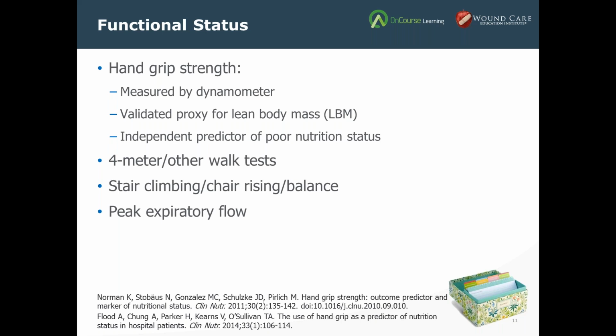There are other little tests you can do, a little walk test, a sit to rise test, a little stair climbing, peak flow test. If you have a patient with COPD or asthma, you might already be doing peak flow tests. But there are all these little clinical tests now that we're incorporating to show if a patient has malnutrition. So that's just a little taste of what's happening in the nutrition world.